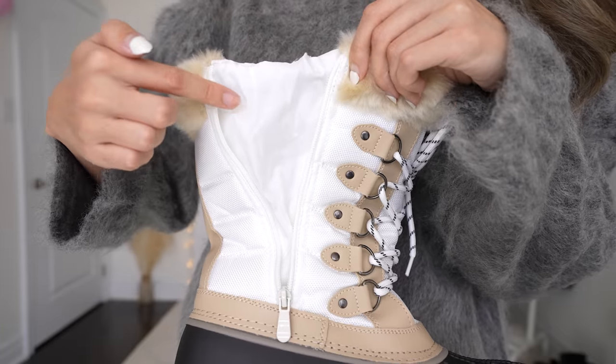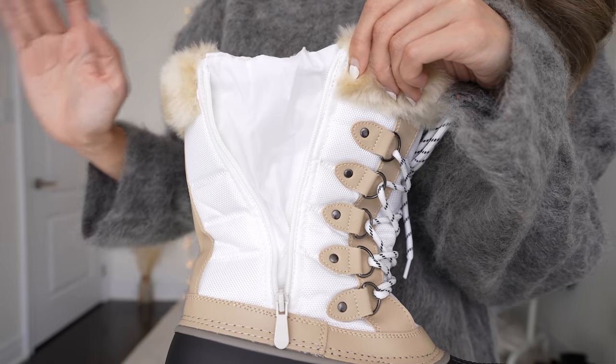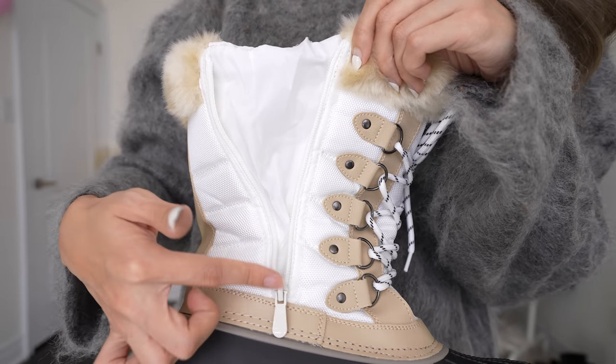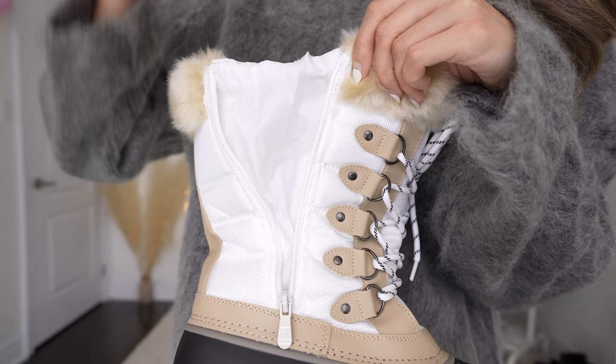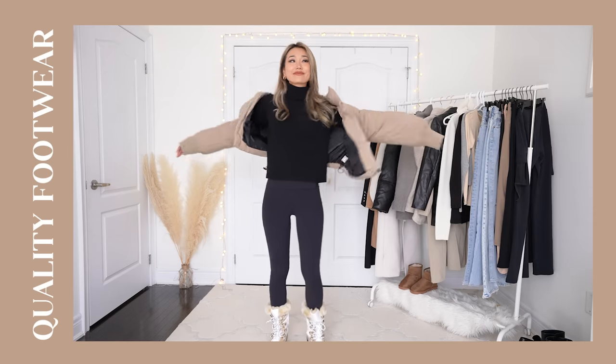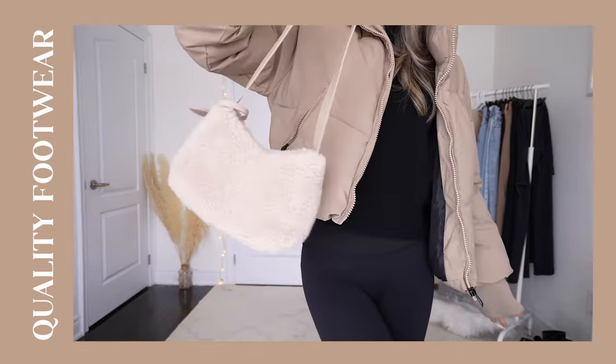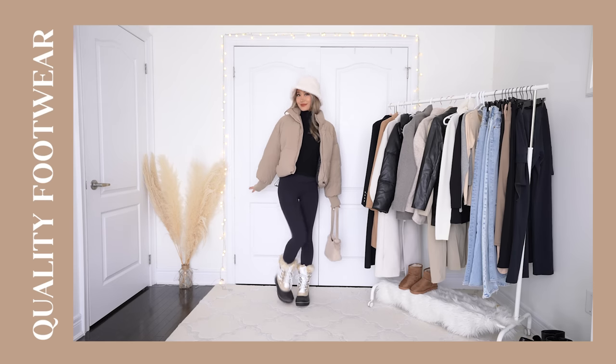I find that this extra flap here allows you to put your foot in the shoe so much easier and faster than if it was a true zipper, because you don't have to spend all the extra time tucking in the extra fabric of your pants. So naturally, these snow boots are designed to go with all of your outfits in the wintertime, because they're so neutral, so you don't really have to worry about what to pair with them.